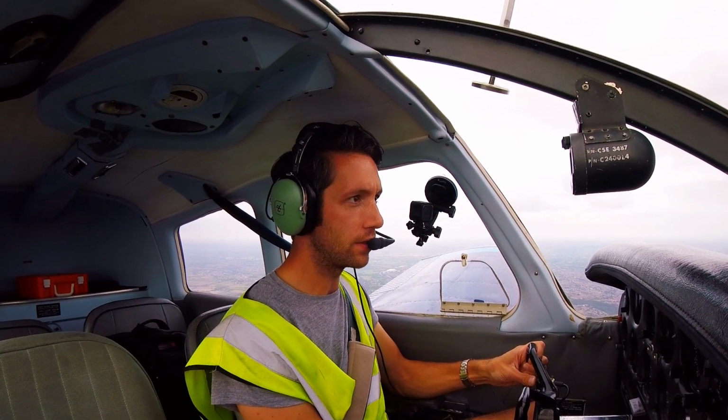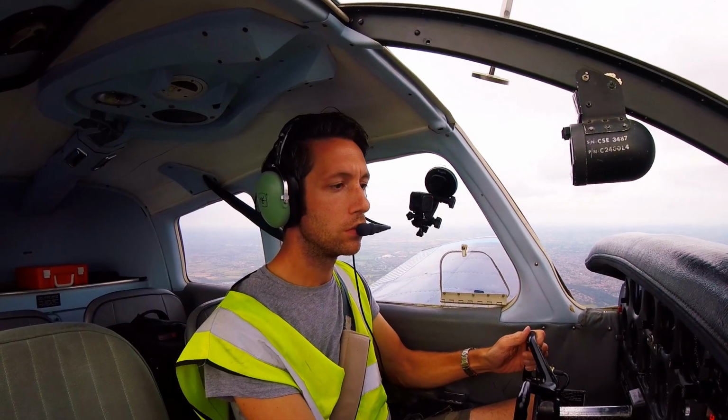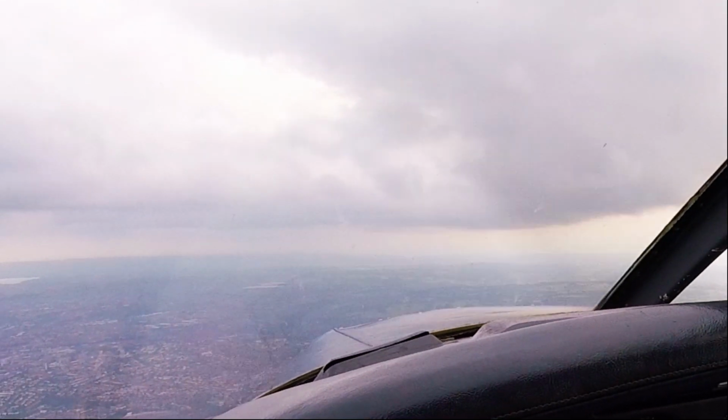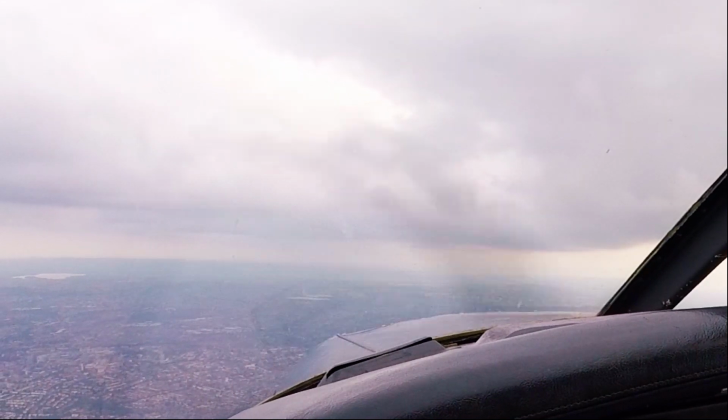Student Golf Golf India, 2 miles north of Clifton. Golf Golf India, remain outside controlled airspace, runway clearance, contact Bristol Tower 133.850. Remain outside, contact tower 133.850, student Golf Golf India.